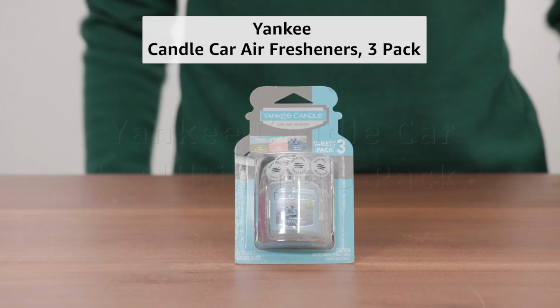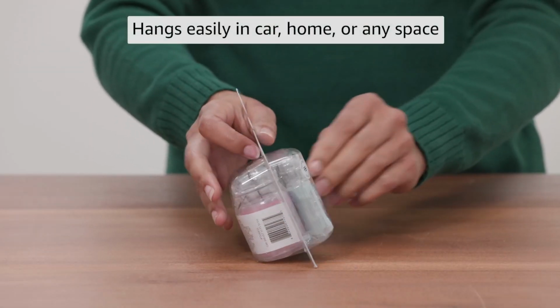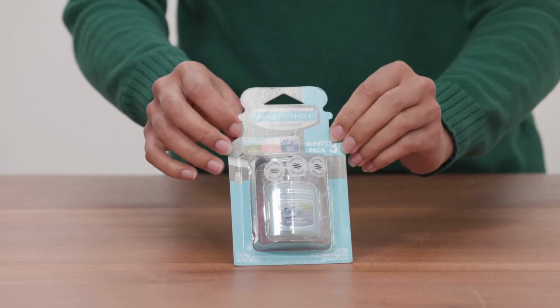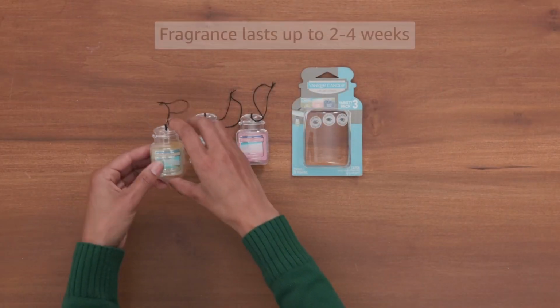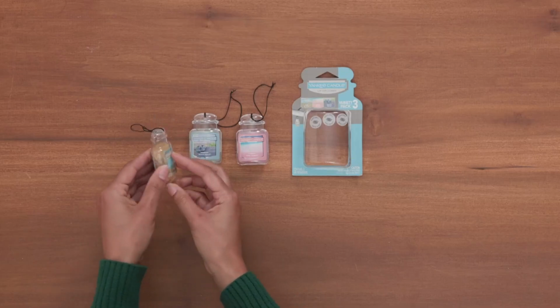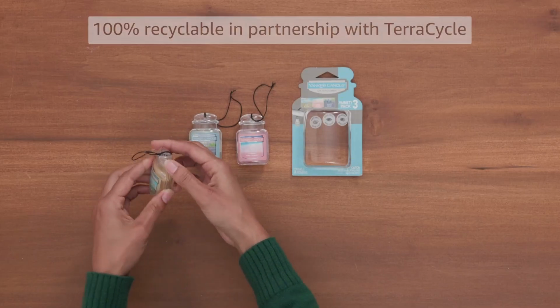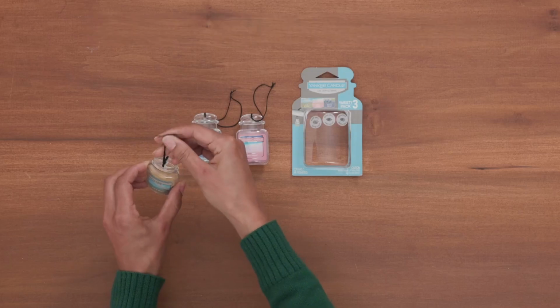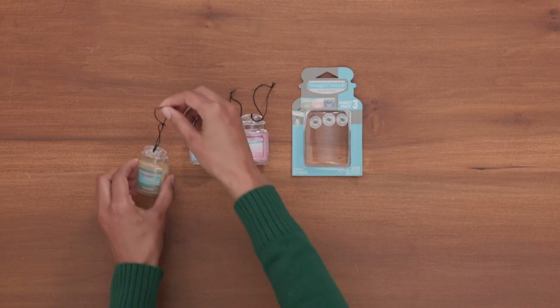At number 5, we have the Yankee Candle Car Jar Ultimate 3-Pack. This one wins on familiarity. Most people already know Yankee Candle scents. Beach Walk, Pink Sands, Sun and Sand. Safe choices. And they do a decent job killing everyday odors like food smells, gym bags, or coffee spills. The 3-pack pricing also makes this a budget-friendly option.